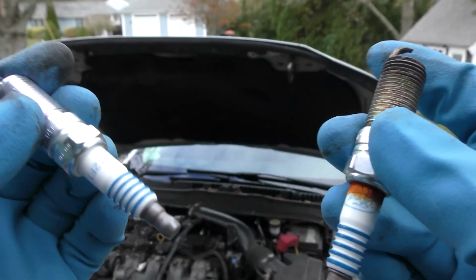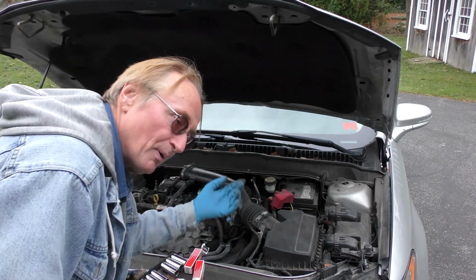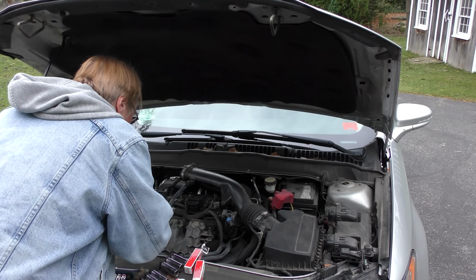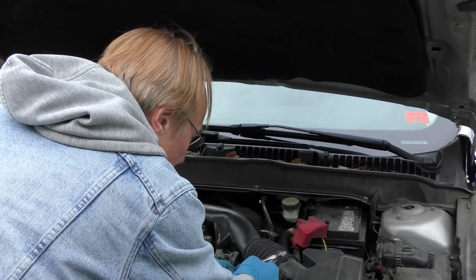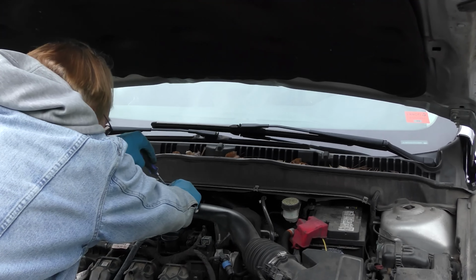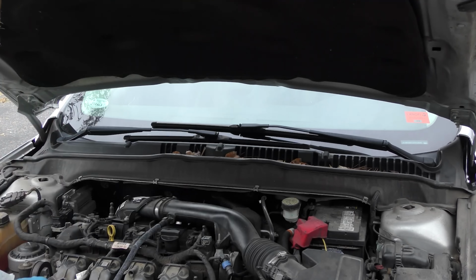Put all 4 of them in. So we're putting it all back together again with the new spark plugs, tightening all the bolts up. Now make sure you get all the screws on tight, especially on the duct work. You don't want any air leaks. Now we'll start it up and see what happens.